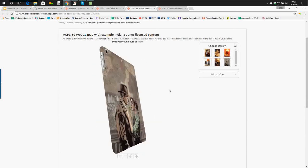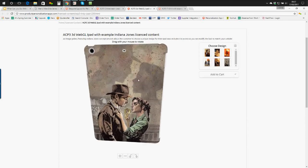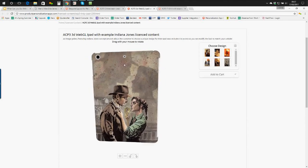And the designs here are really inspiring. What we find is that people with decent licensed content, or decent content full stop, being applied to standard products are suddenly selling their products for significantly more than the blanks that they are.